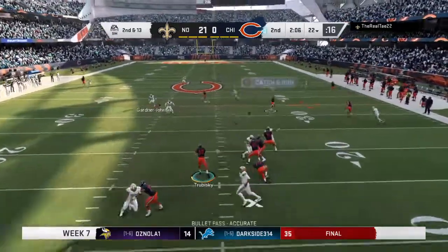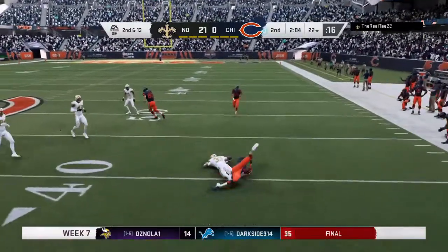Now on 2nd and 13, Trubisky to the right side, complete to Miller.